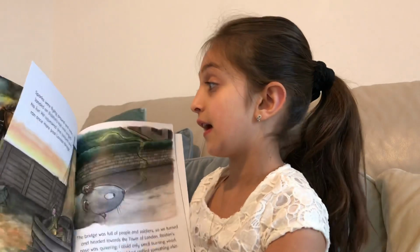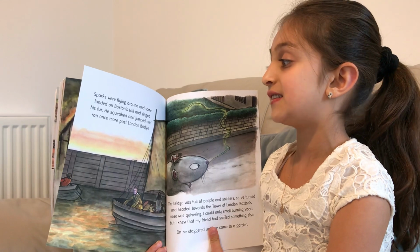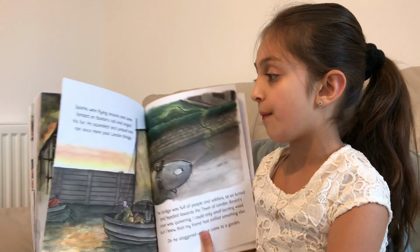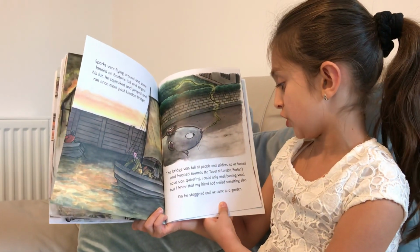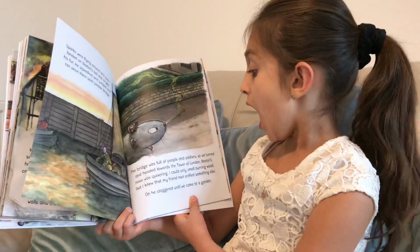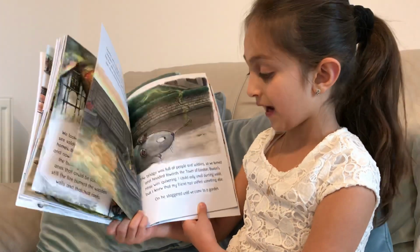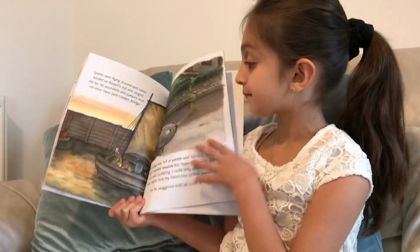Sparks were flying around, and some landed on Buxton's tail and singed his fur. He squeaked and jumped and ran once more past London Bridge. The bridge was full of people and soldiers, so we turned and headed towards the Tower of London. Buxton's nose was quivering. I could only smell burning wood, but I knew that my friend had sniffed something else. On he staggered until we came to a garden.